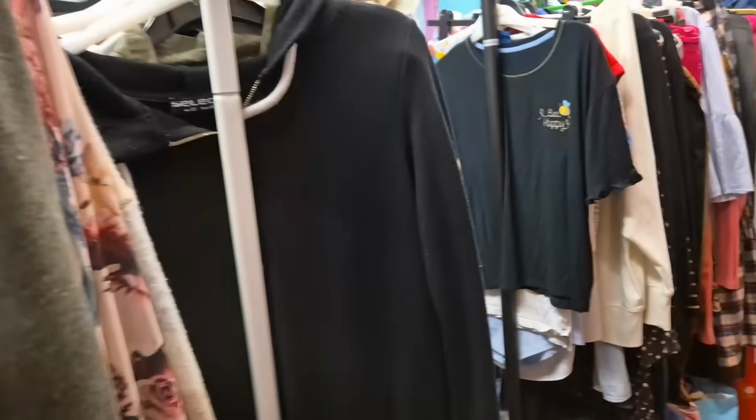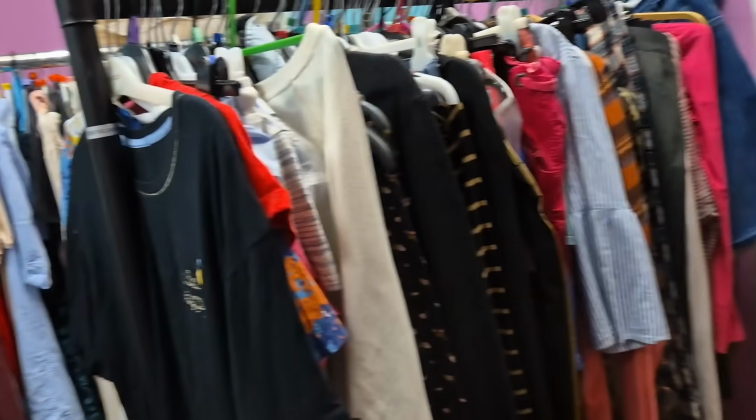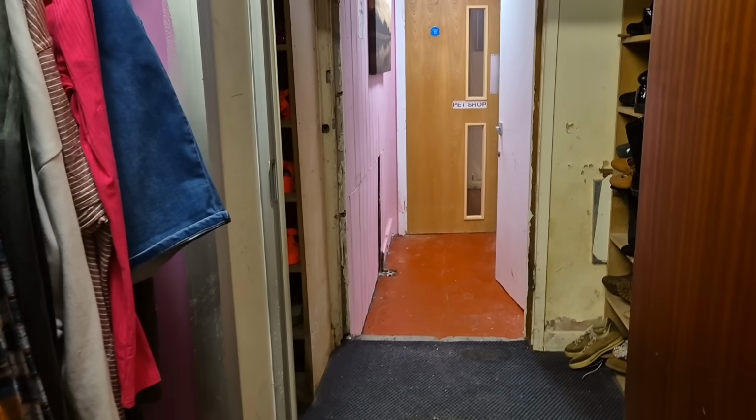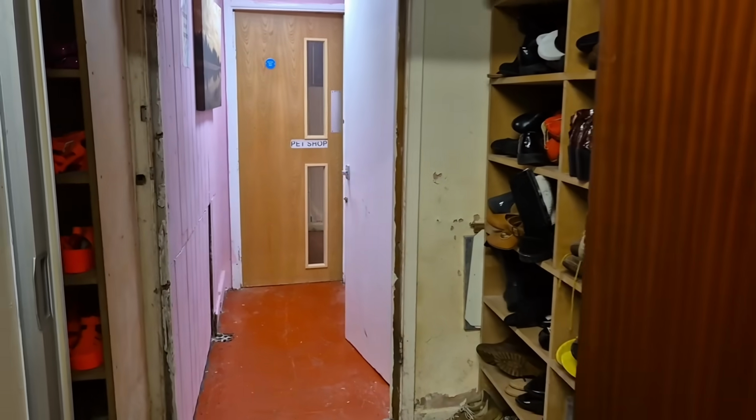Oh, great. This is kind of our 20p clothing rail. 20p clothes. And then there's loads of DVDs. There's another bric-a-brac shop through there, and then there's a big toy room. Yeah, huge toy room. I'm gonna go and have a look at the toys. Another bric-a-brac shop. This place is nuts, right?